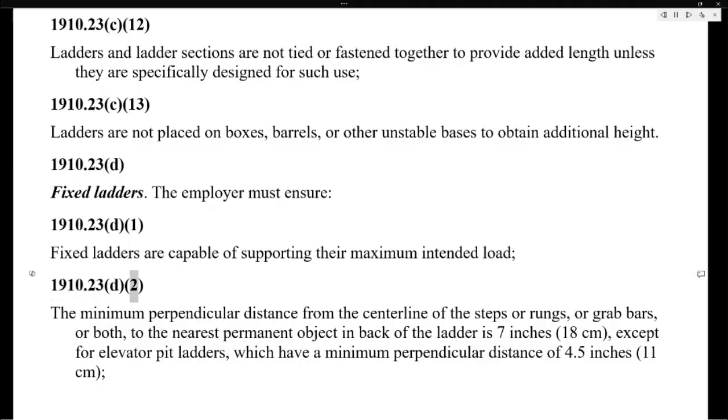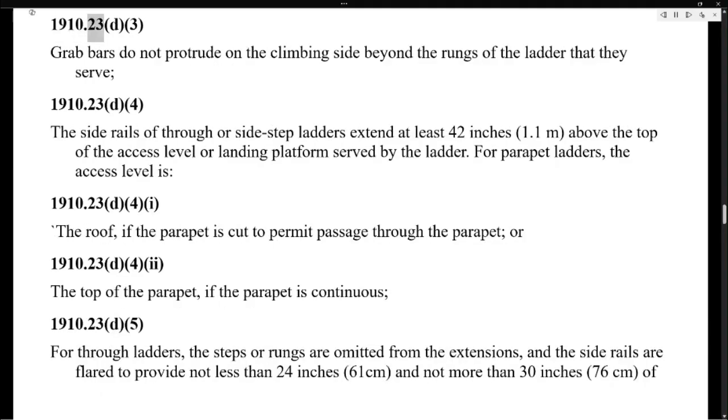1910.23(d)(2) The minimum perpendicular distance from the center line of the steps or rungs, or grab bars, or both, to the nearest permanent object in back of the ladder is 7 inches (18 centimeters), except for elevator pit ladders, which have a minimum perpendicular distance of 4.5 inches (11 centimeters). (d)(3) Grab bars do not protrude on the climbing side beyond the rungs of the ladder that they serve.